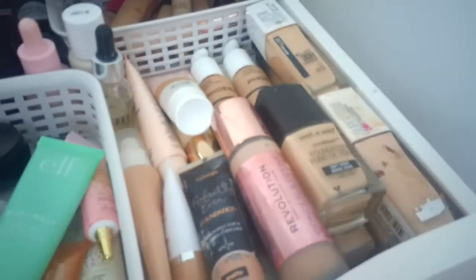Start again. This is my foundations. These are all my foundations, including the ones that are in my projects and stuff. So starting off with this one over here. This is the MUA Pro Base.